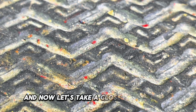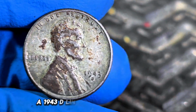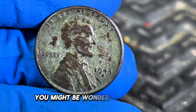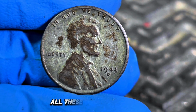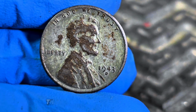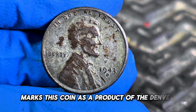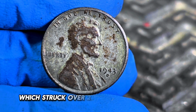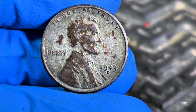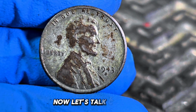Now, let's take a closer look at our fourth coin in the spotlight. A 1943 D Lincoln Steel wheat penny. You might be wondering, what's the difference between all these 1943 steel pennies? Well, here's the secret. That little D beneath the date marks this coin as a product of the Denver Mint, which struck over 217 million of these steel cents during World War II, the highest of all three mints for that year.